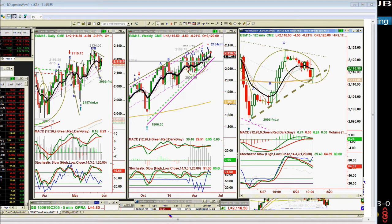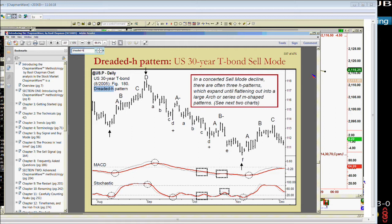It's called, well, I actually wanted to talk about the H pattern, the lowercase h pattern. Do you think I'll find it? Slide 337. I'll just write it down. Good.